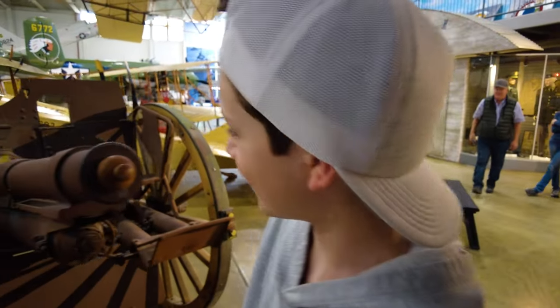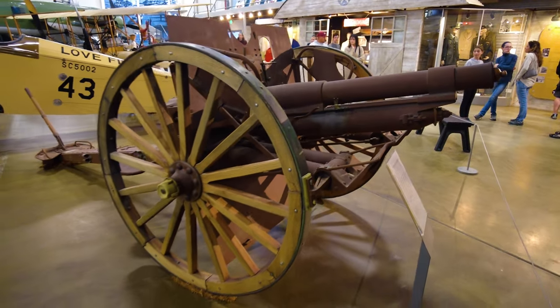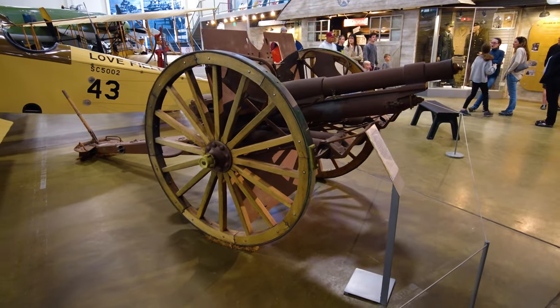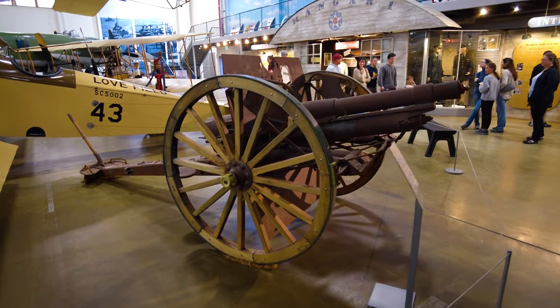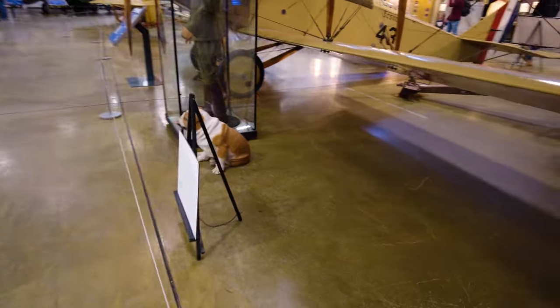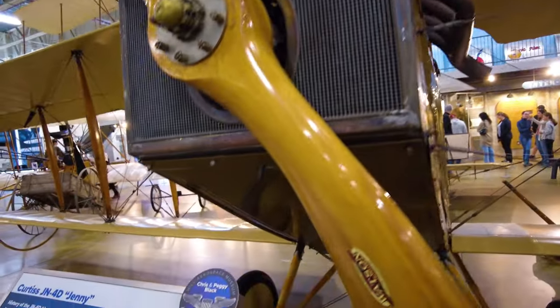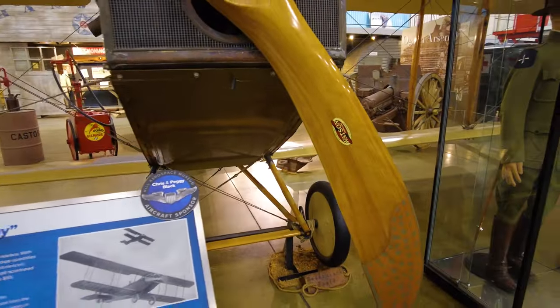What is it? It's a cannon. You're standing right in the wrong spot. Look at it. It looks like it has wagon wheels on it. Look at the propeller. It's made out of wood.